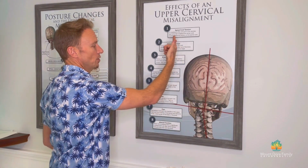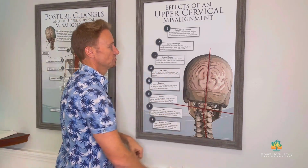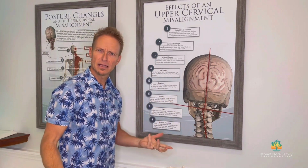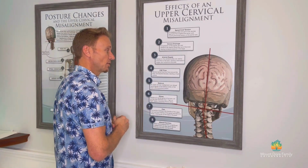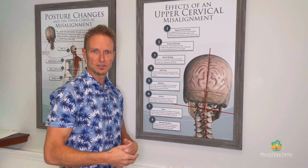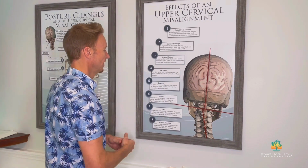As you can see in the poster here, once you have a misalignment, a lot of things can happen. Spinal cord tension. It can affect venous drainage by compressing your jugular vein. It can affect arterial supply, blood flow to the brain, with a decrease in oxygen and nutrients to the brain. That might be important. It can affect your cerebral spinal fluid flow, right? So the brain can become congested from that fluid buildup, so you're not flushing the neurological tissues. Brain fog, vertigo, headaches and migraines, things like that can occur.